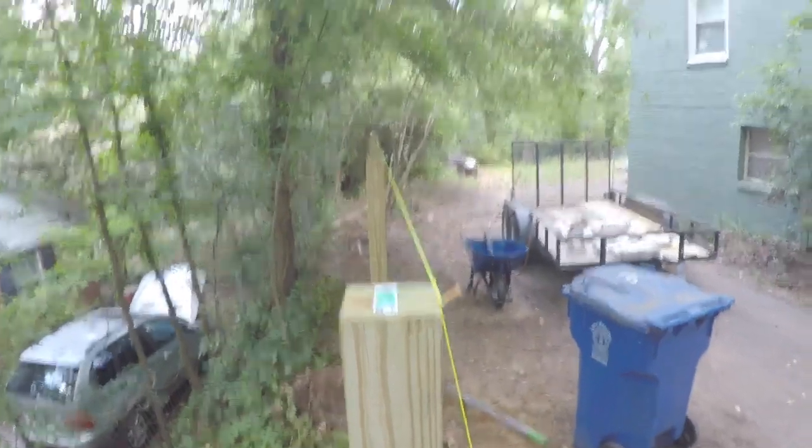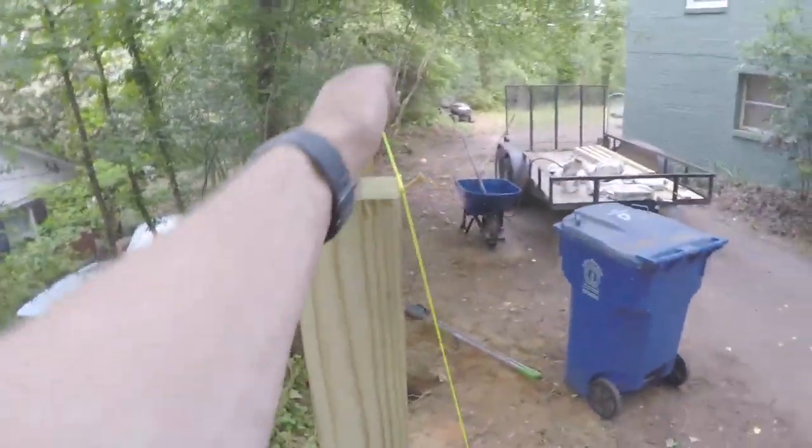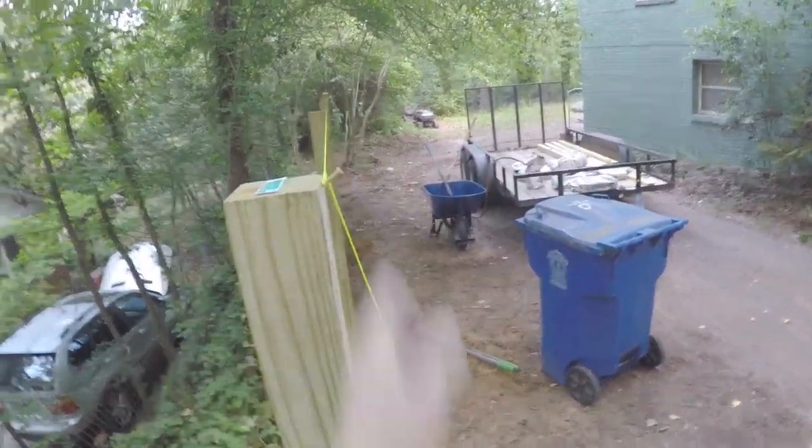Got all my fence posts set. I don't know if you can see, but they're all in line. The line is barely touching them on this side of the post on every one.